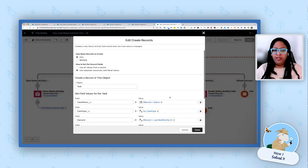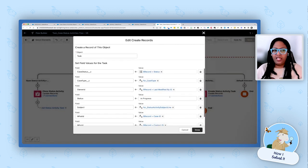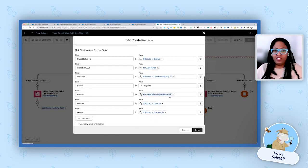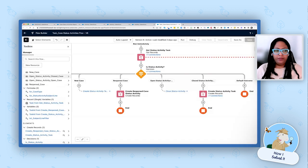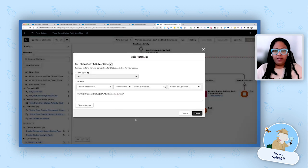So if I open this up, this is just simply bringing over all the details for the task creation. And this is where that status activity subject line is being created. And also the case type is being determined. So let me go into the formulas for those so you can see what those look like. So let's start with the subject line. As mentioned previously, the subject is the case status underscore and then status activities. And again, status activities is that unique identifier within the subject line. So this is a formula just to concatenate those elements.